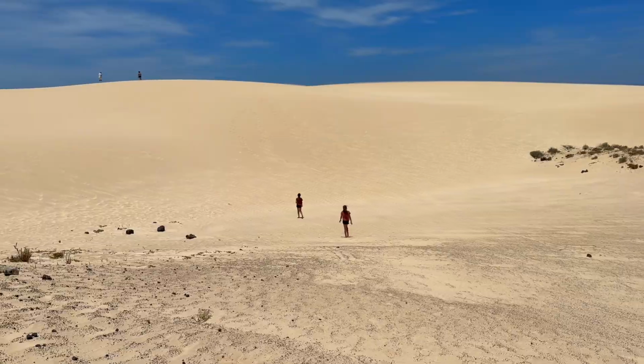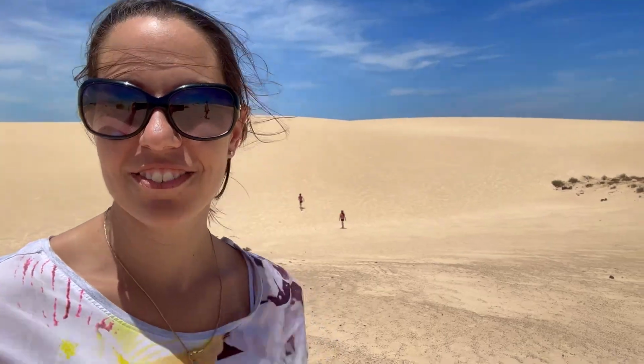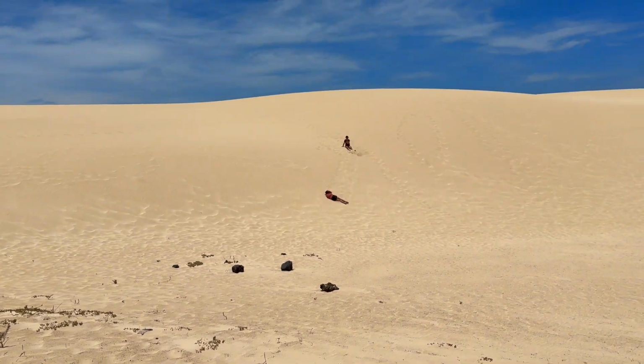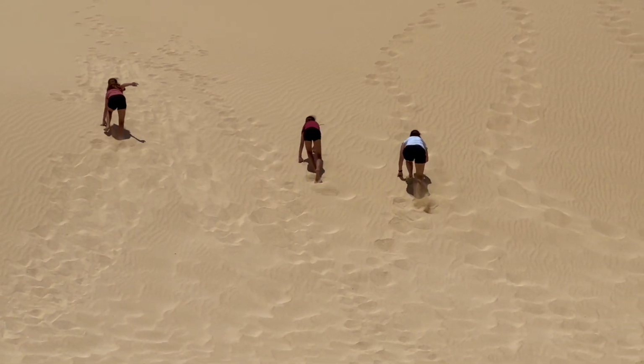Challenge accepted. So we began the journey up this big, huge sand mountain. I don't know if the camera picks up how big this is, but it's big, it's huge. Then Sage began the challenge of trying to roll down the sand dune. Rory tried to slide down, but it didn't work too well. Then Mom decided to come up and join the fun.